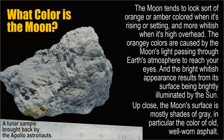What color is the Moon? The Moon tends to look sort of orange, or amber-colored, when it's rising or setting, and more whitish when it's high overhead. The orangey colors are caused by the Moon's light passing through Earth's atmosphere to reach your eyes. And the bright whitish appearance results from its surface being brightly illuminated by the sun. Up close, the Moon's surface is mostly shades of gray, in particular the color of old, well-worn asphalt.